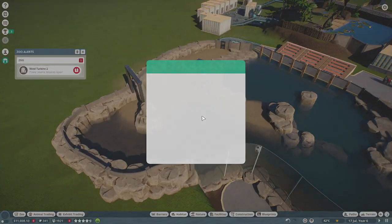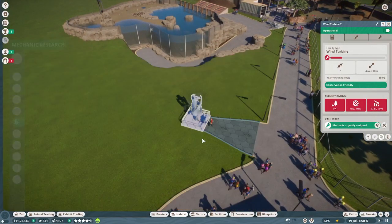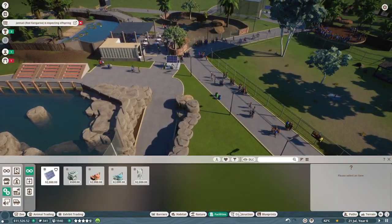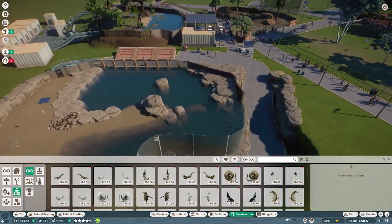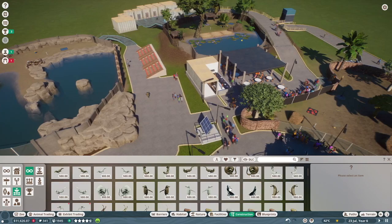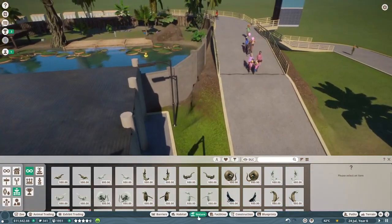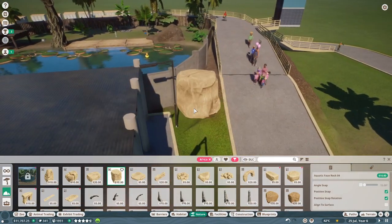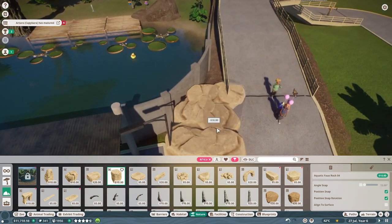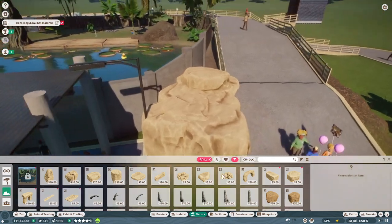Okay, money's slowly coming back. Uh-oh. Oh, yeah, aquatic theme. Okay, good on you, lad. So, if I go into statues... Oh, yeah, we got them all. The seal and the otter statues, too. Sweet. Oh yeah, put these on a faux rock wall up here. Oh, I love how they swim.